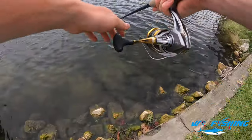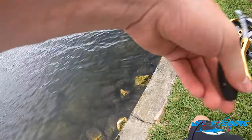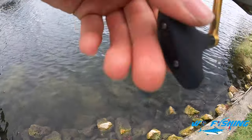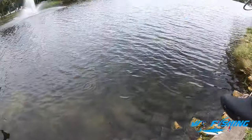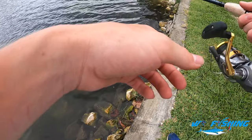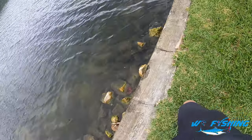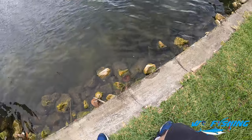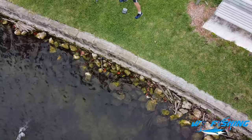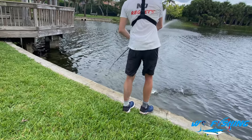All right, y'all. Just started getting hit on this rod. There we go. Got him. Oh, he jumped. Oh, he spit it. Damn. Just had him there. There we go. Got him. What a sick freaking geek, dude. Sully, better fish.